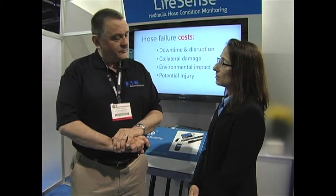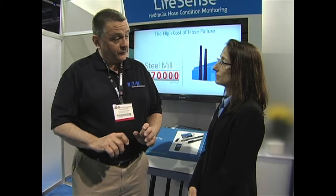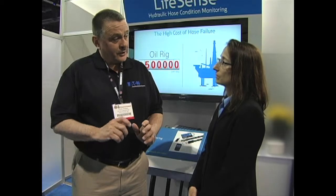So what's actually going on in the system that makes it work? Well, there's an electrical signal that's sent through the entire length of the hose, so we're actually monitoring whichever hose we want or all of the hoses on a piece of equipment. And it gives a consistent feedback to the monitor. And when it starts to provide the feedback that we determine occurs close to the end of the useful life of the hose, then we know that hose is about to fail.